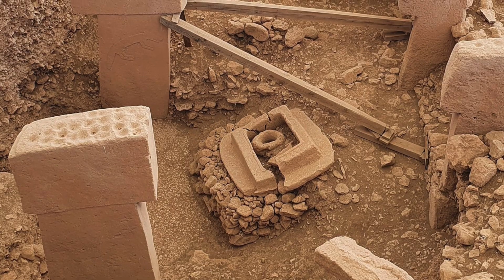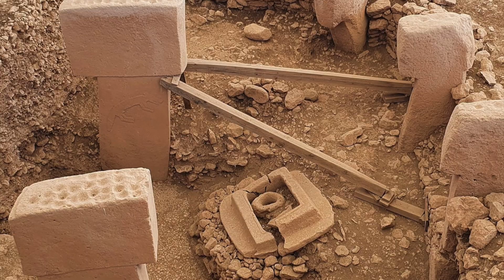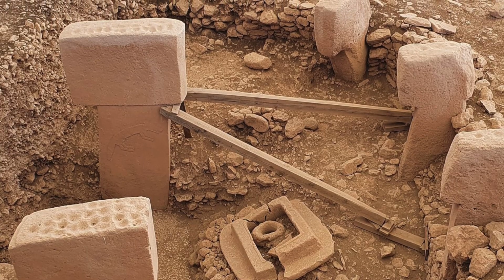Those with a good knowledge of Gobekli Tepe may well ask, why then do some of the T-shaped pillars also have cut marks on the top?